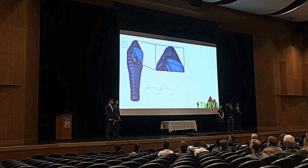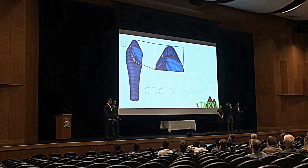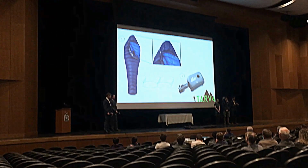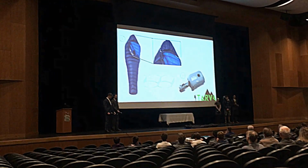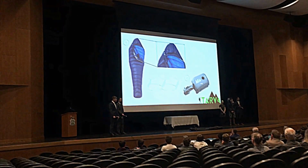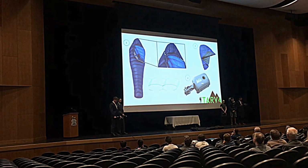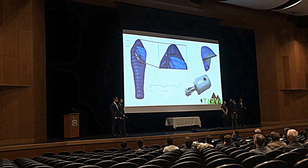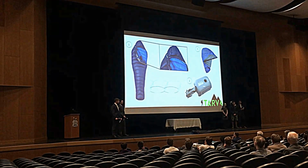Another iteration would be improving compatibility with aftermarket pumps or inflation devices. Currently, many sleep systems utilize these self-inflation devices as a method to improve their ease of use. Our last future iteration would be including a greater variety of covers. This would allow users to enjoy a more versatile and customizable backpacking experience.